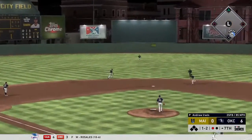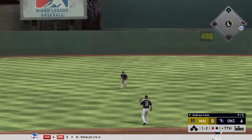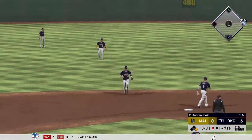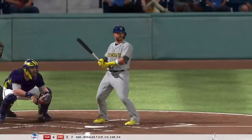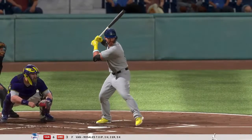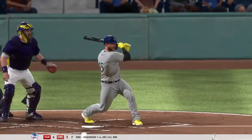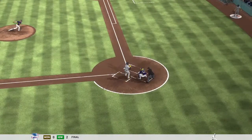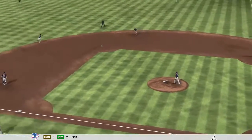A bouncer up the middle, and that'll find its way into center field for a 1-out hit. You don't see that too much in today's game. Most guys, it doesn't matter what the count is, they're looking to line them, drive the ball out of the ballpark. Not the case here. Good 2-strike adjustment, able to punch a ground ball through a hole for a single.